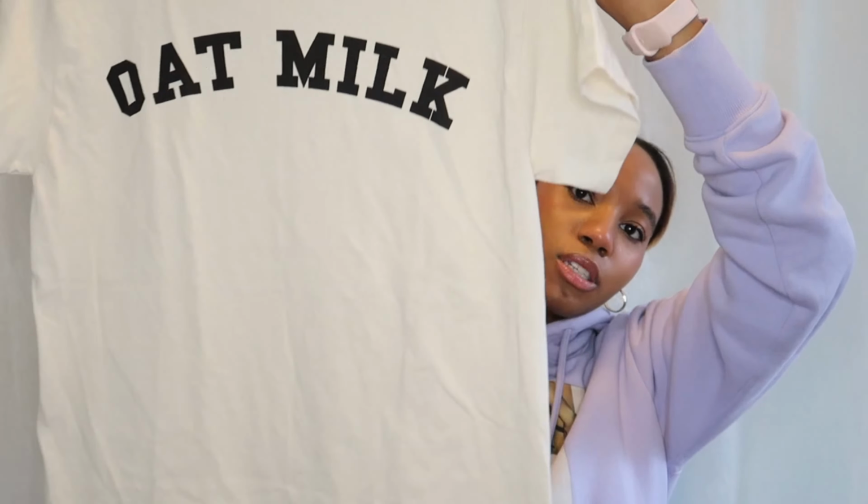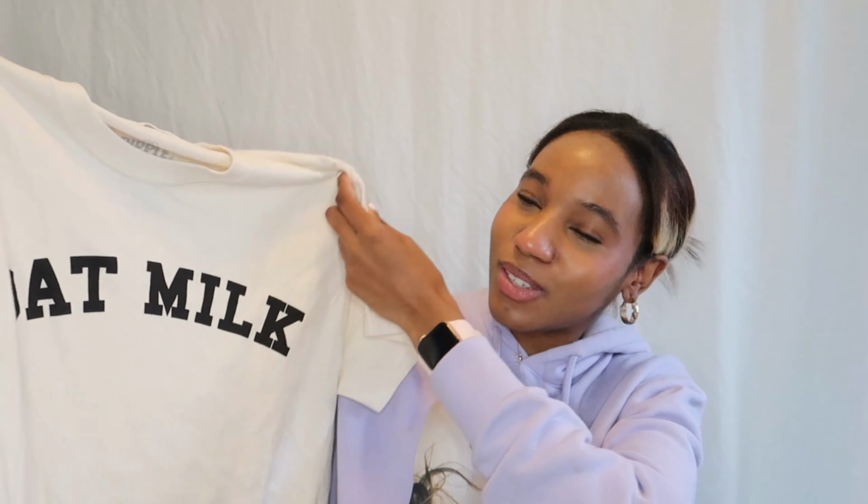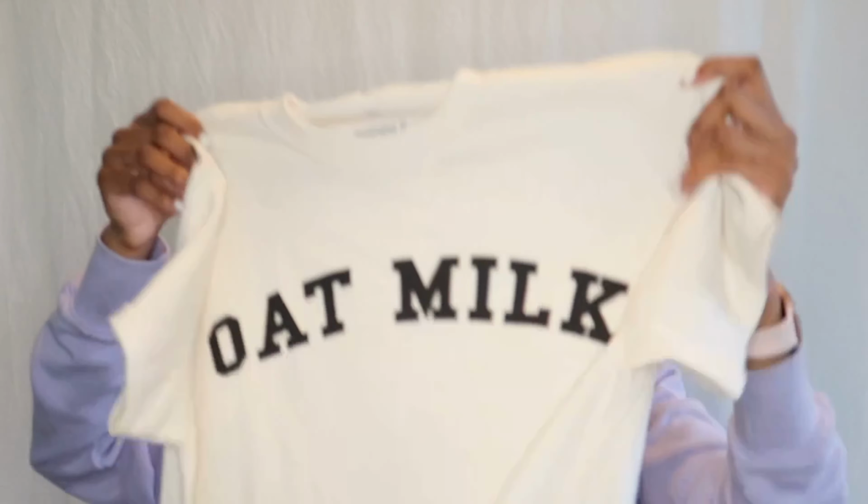All right, so the first thing that I got from Urban was this really cute top, and it's going to be a bedtime or loungewear top, but I love it. It's literally just a plain shirt, and it says oat milk on it, and you guys know that I'm obsessed with oat milk. I have been for the past few months, and I'm really into it. It's so good, you guys. And I love that this shirt is a nice oatmeal color. It's just so cute, you guys. And I can't wait to wear this to bed, on hot girl walks, all that good stuff.